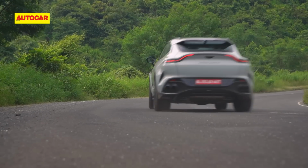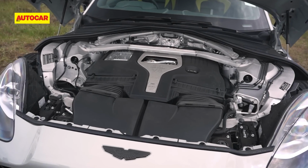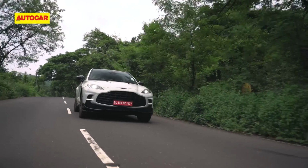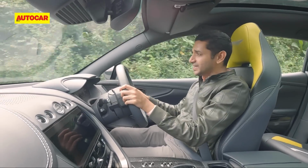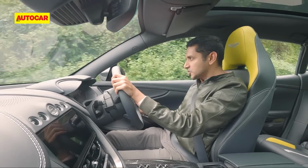All that power needs to be channeled effectively though, and along with the AMG-sourced V8, Aston has drafted in a version of AMG's 9-speed MCT gearbox. However, while it works well in most scenarios, things aren't always so rosy. Now, I've put the gearbox in manual mode and frankly, in my opinion, that's the best way to use it, because shifts are quick, shifts are ferocious.